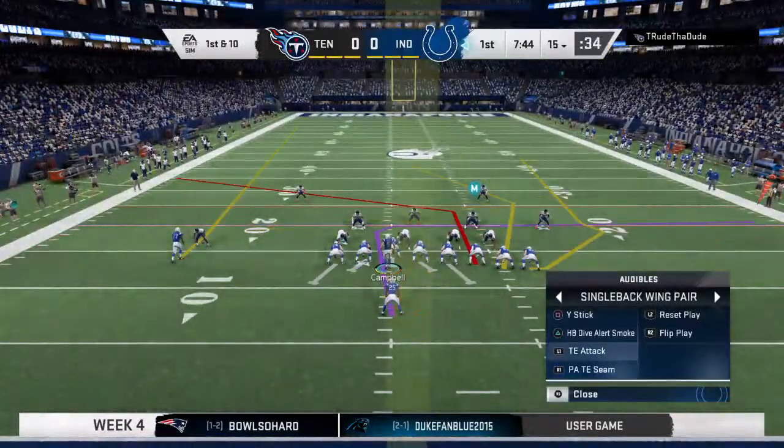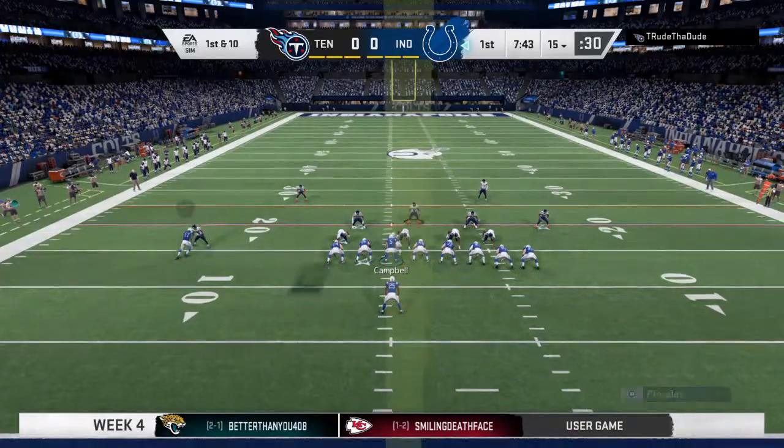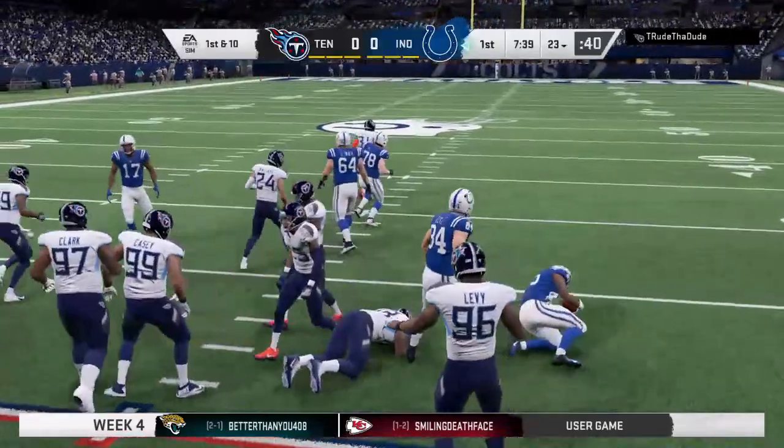The Colts come to the line ready to start their next drive. And on the first drive, 3 and out. I know that these are professional athletes, but I would imagine sometimes you get the nerves at the beginning of a game still, don't you?